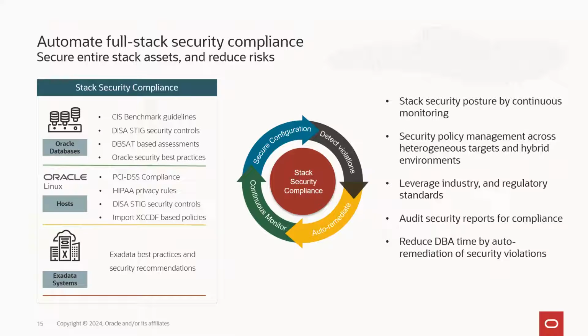So far, you have looked at how to patch, standardize, and manage config changes. While those are all important, you also want to make sure relevant security controls are in place so that you can monitor and manage the overall security posture of your assets. This can be accomplished with Database Lifecycle Management's security compliance solution. There is a broad set of out-of-box standards. For databases, there are standards like CIS benchmarks, DISA, and we also have Oracle's own security best practices. For Linux hosts, there are standards like PCI DSS, HIPAA, and STIG. You can also import any external standards for hosts into Enterprise Manager. And for Exadata engineered systems, there are out-of-box standards for both on-premises Exadata and Exadata Cloud.